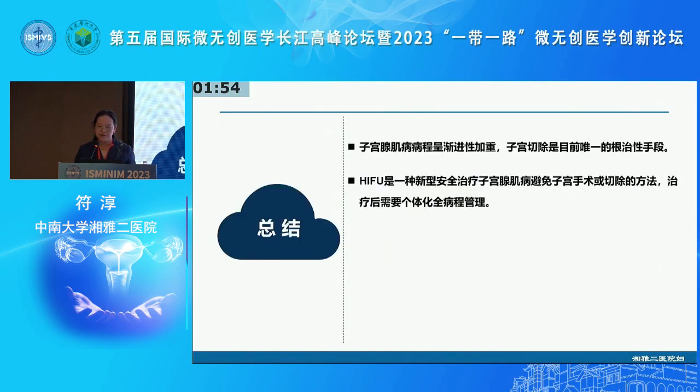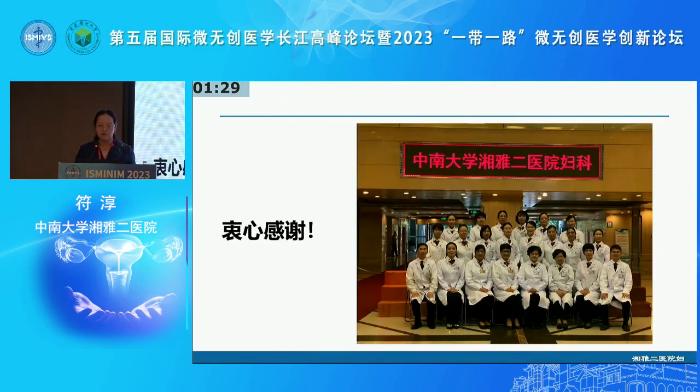Last, some take-home suggestions. Adenomyosis is difficult to treat. Hysterectomy is the only radical treatment at present. HIFU is a new and safer method for the treatment of adenomyosis to avoid hysterectomy. However, it requires personalized, individualized whole-procedure management after treatment.